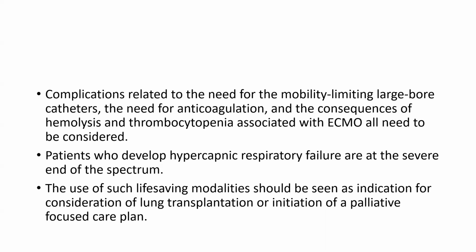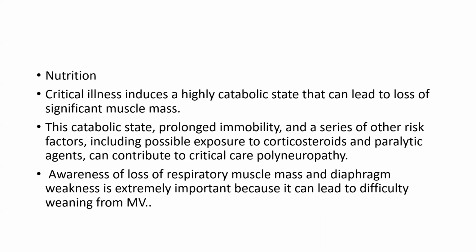So patients who develop hypercapnic respiratory failure are at the severe end of the spectrum. The use of such a life-saving modality should be seen as an indication for consideration of lung transplantation and initiation of a palliative-focused care plan.